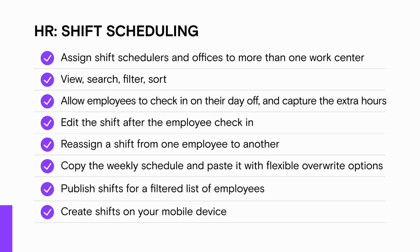Our team has significantly improved the experience for scheduling shifts because we understand how important it is to have a smooth, streamlined process. With the new experience, you can save time, have more visibility and flexibility, and even schedule shifts on the go right from your mobile. Now let's dive into the details of each of the shift scheduler enhancements.